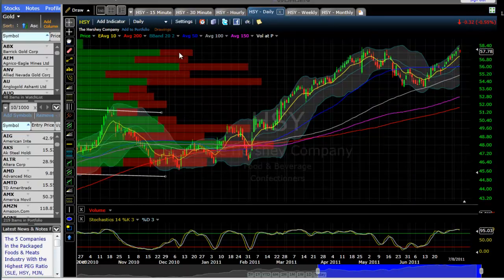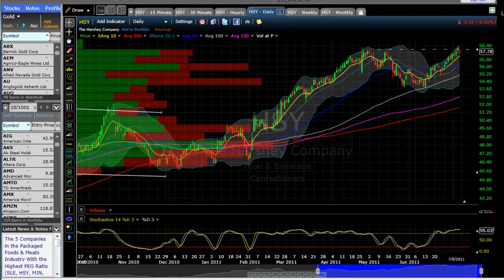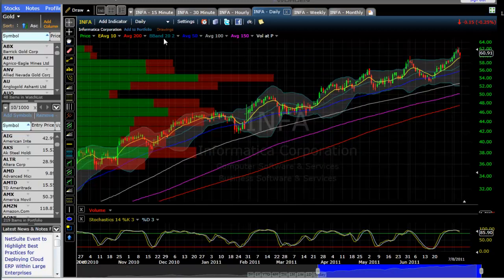HSY, Hershey's, I like this cup and handle. I'd like to see a handle build here as well. JCP, this continues to be a nice short after, I don't know what it was, earnings. I'm not really sure. But this is a big area here for them to make it through. And we saw this move lower, stochastics moving lower as well.